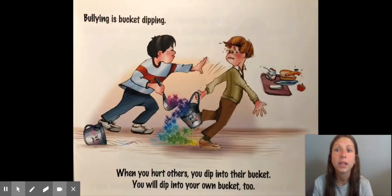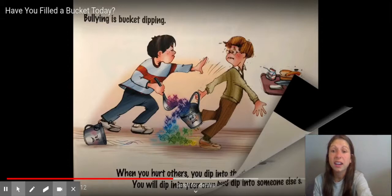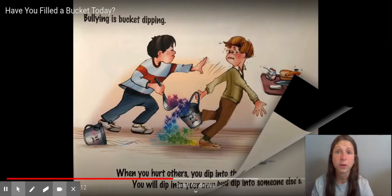Okay. Bullying is bucket dipping. When you hurt others, you dip into their bucket. You will dip into your own bucket too. So even if you're the one making fun of other people, your bucket's emptying. Look at the bully. Look at his bucket. His bucket looks sad and it kind of looks angry too. So even when you're the one doing the bullying, that doesn't make your bucket happy. That doesn't make yourself happy.